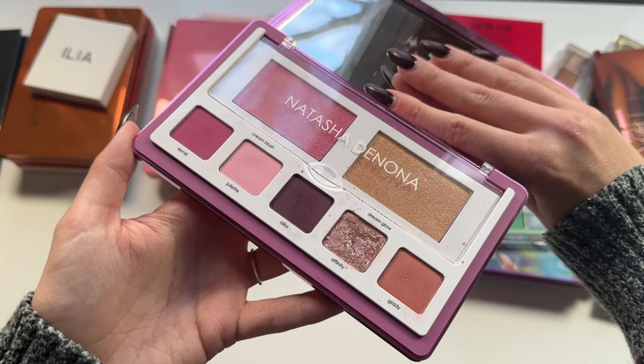Oh, here's one I can probably declutter. This is the collab with High School Musical. Even though it's so fun and so cute, I feel like I just don't use it enough and I never reach for it. So I feel like somebody else will enjoy it more. I'm gonna declutter this one.